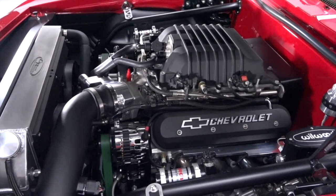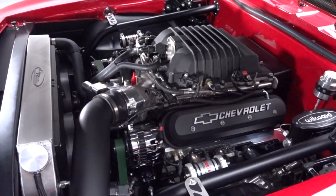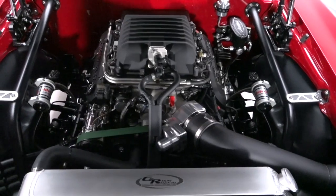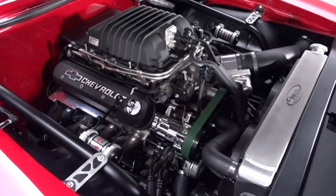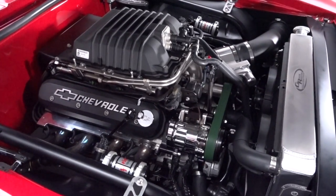Lift the lightweight carbon fiber hood to reveal a supercharged LSA V8 that has been dyno-tuned to 670 horsepower and nearly 700 pound-feet of torque to the rear tires. A 670 wheel horsepower engine could easily overwhelm a 3 or 4-speed, so this Chevy's builders installed a proven Tremec T56 6-speed.